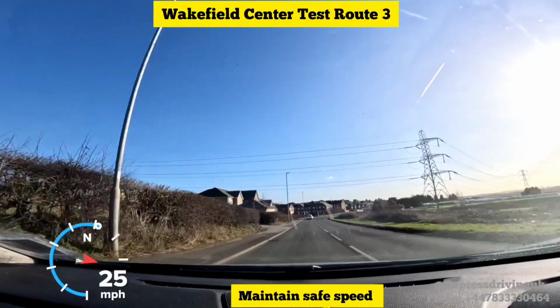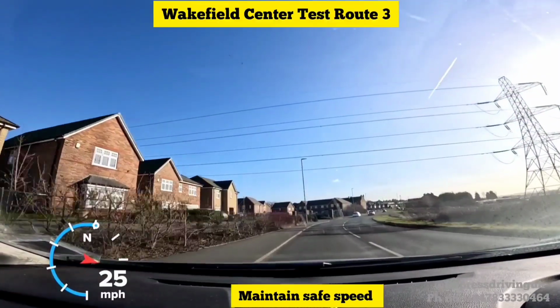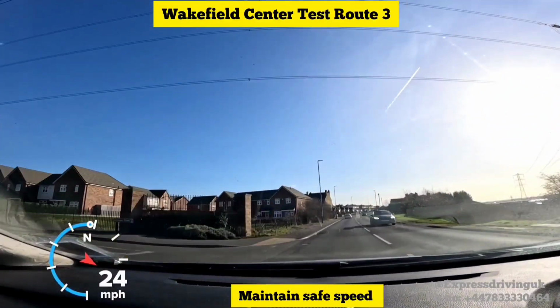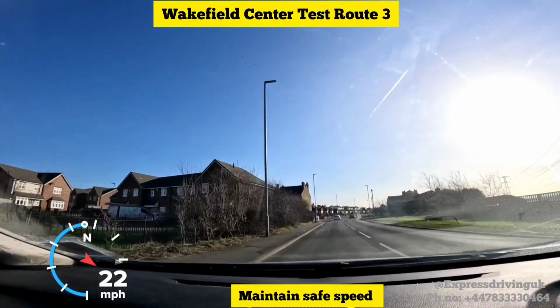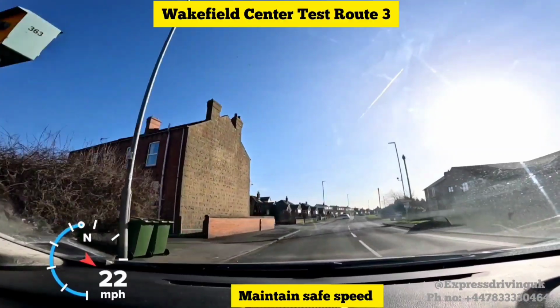And as some of you might be familiar, this road does lead back to the test station, and they will test you on pulling over and moving off on a busy road. So after this side road, I'll be asking you to pull over to the left again, please.